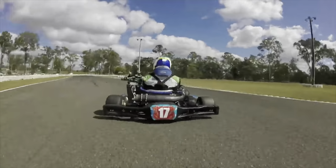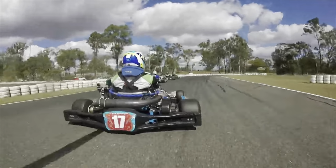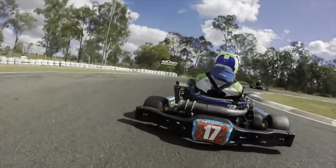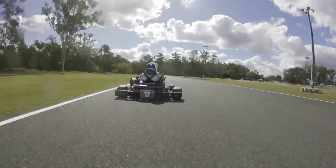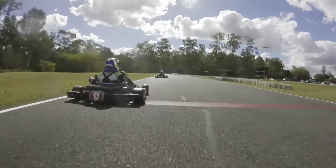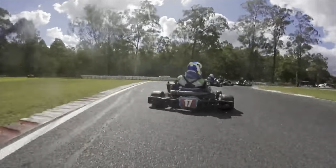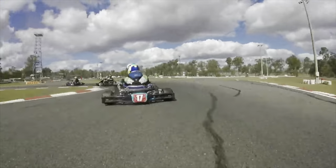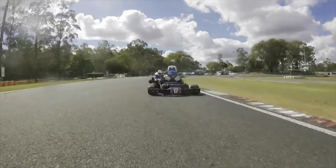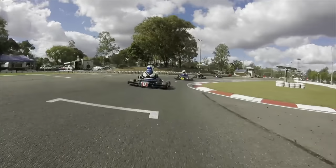The kart in front of us gets a little bit sideways in the middle of the corner. We go for a look, not quite enough space there. Probably not the best idea on the opening lap, as we can compromise karts around us and slow each other up, trying to fight around. Braking hard through the S-bend, keeping it smooth and really, really tight as possible.